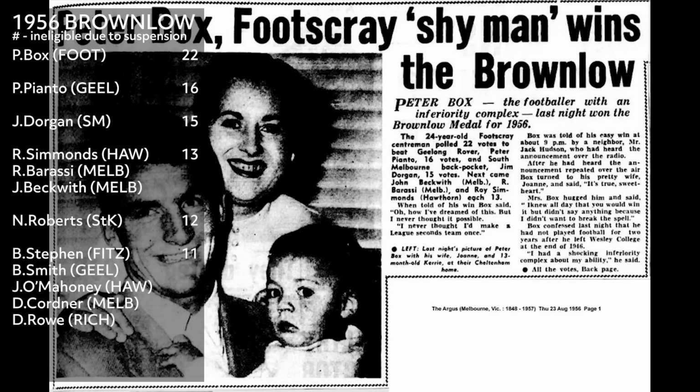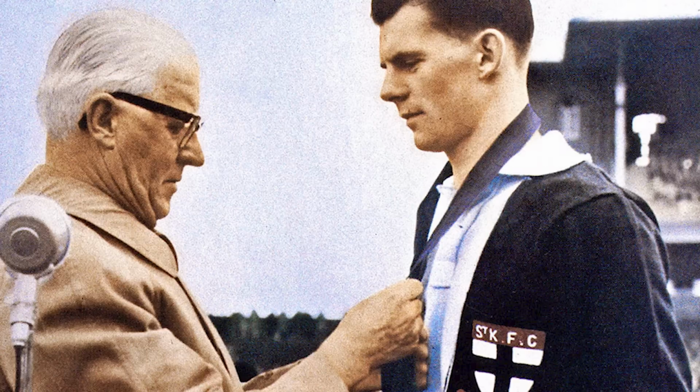1956. Peter Box, Footscray. Box was almost killed in a motorbike crash in 1952, so to win this was a huge effort. He remains the only premiership-winning Brownlow medalist bulldog, at least until Bontempelli stops getting robbed, fingers crossed for the Bont, this year. 1957, Brian Gleeson, St Kilda.